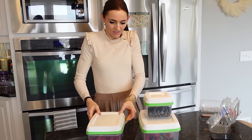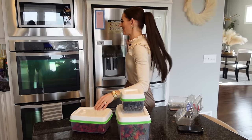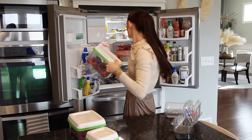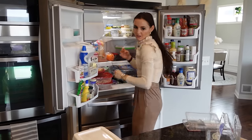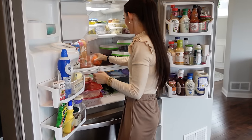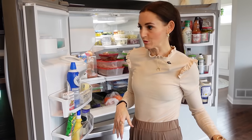Now, watch. I'm on the struggle train here. All right, there we go. So we put these in here. So now we're gonna have more space. And it's just gonna look nicer in there. Look at that.